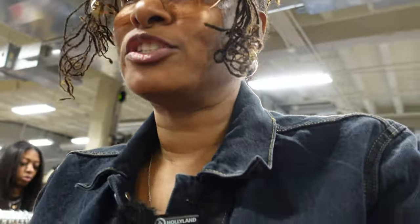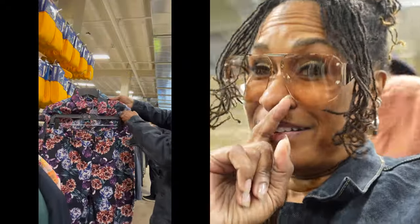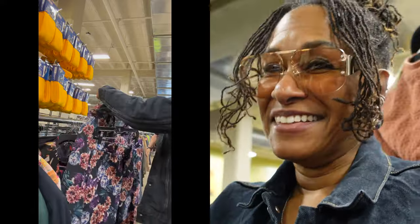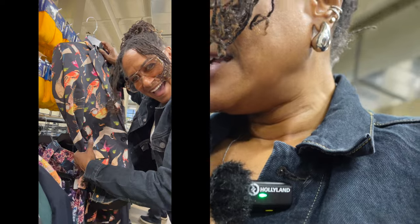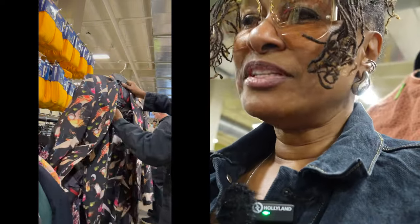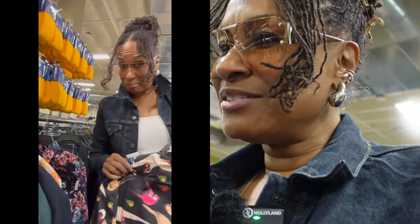Hey y'all. All right. So as soon as I walked in, I went straight for the men's section. And y'all, look at what I found. I'm going to roll it back to the film from my camera. Do y'all see this? There were three outfits in a row with these bold colors. I was like, I can do something with this.